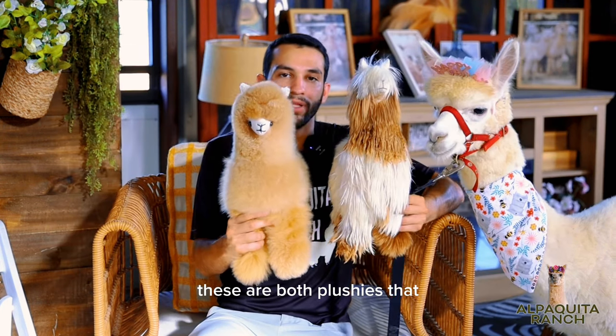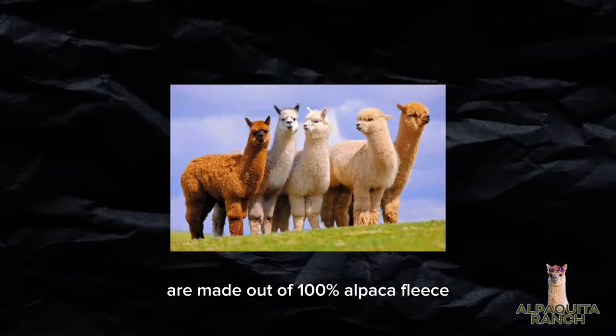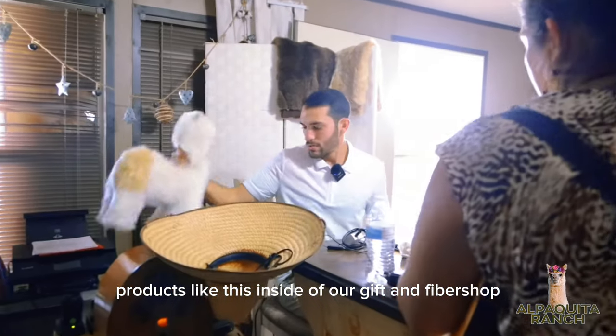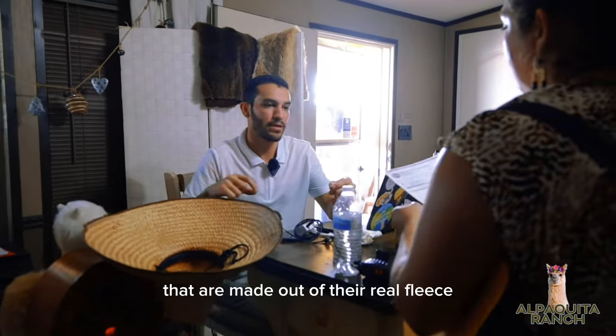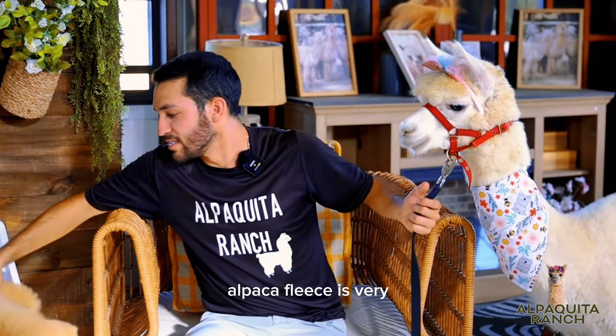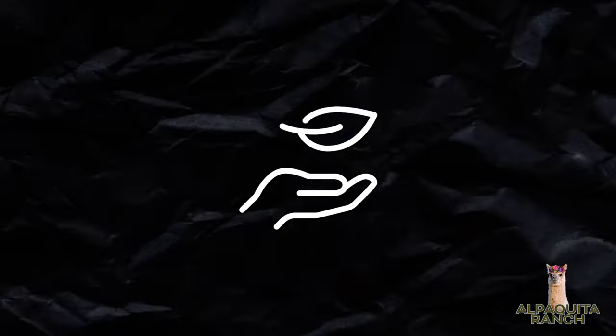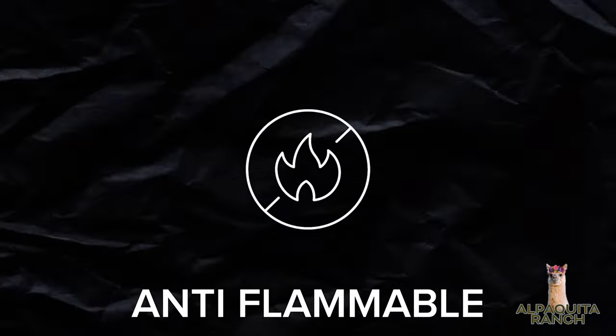These are both plushies that are made out of 100% alpaca fleece, and you can actually find products like this inside of our gift and fiber shop that are made out of their real fleece. Alpaca fleece is very, very special. It's resistant to water, it's resistant to ice, it's hypoallergenic, and it is even anti-flammable.